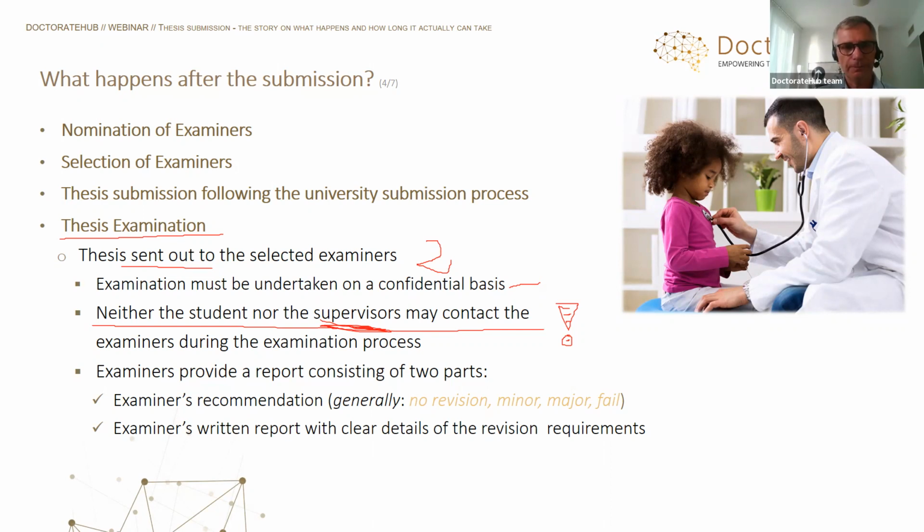Sometimes it even happens that, after the process has started, examiners do not agree to examine the thesis. That's why some universities, in the previous stage, first send the abstract of the thesis and ask the selected examiners whether they are willing to perform the examination. That speeds up the process a little bit, because the examiners have already agreed that they will do it, and they do not wait 1, 2, 3, 4 weeks and then finally say, no, I will not do it. So that's another precaution which can be taken by a university.